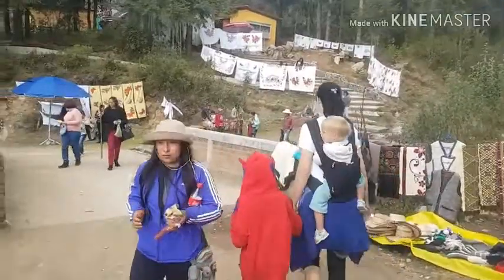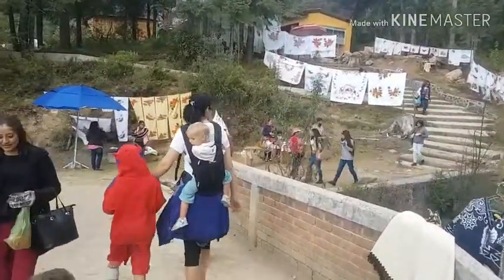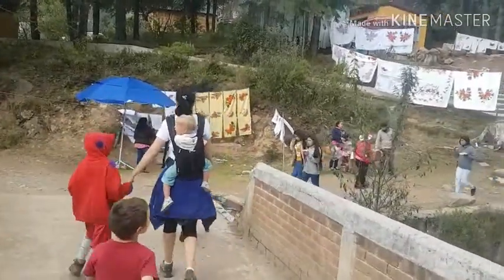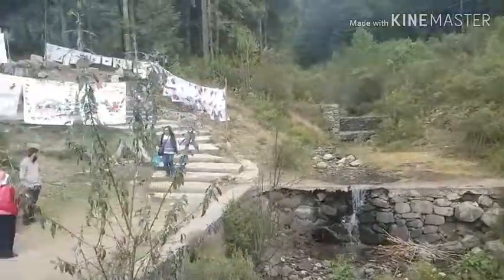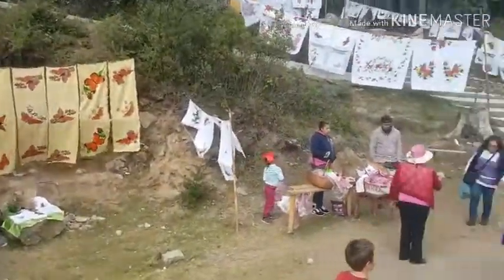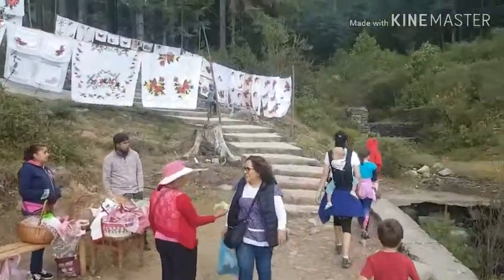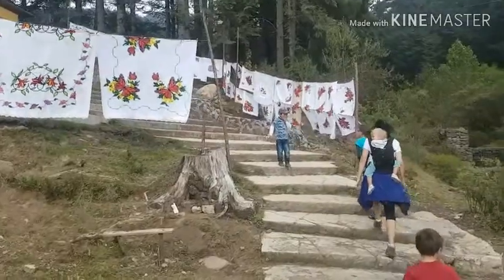This way, buddy. We're going to the butterflies, and there's lots of vendors selling beautiful cloths with butterflies in them. It's really pretty.